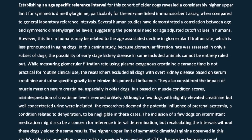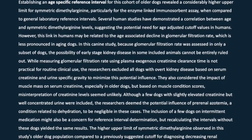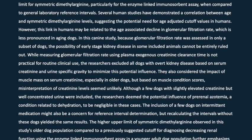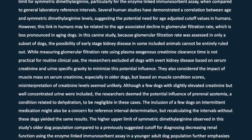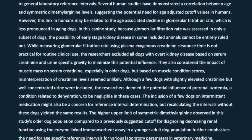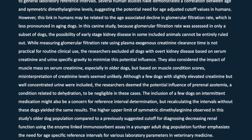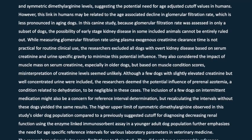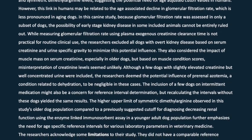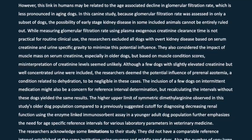They also considered the impact of muscle mass on serum creatinine, especially in older dogs, but based on muscle condition scores, misinterpretation of creatinine levels seemed unlikely. Although a few dogs with slightly elevated creatinine but well-concentrated urine were included, the researchers deemed the potential influence of prerenal azotemia, a condition related to dehydration, to be negligible in these cases.